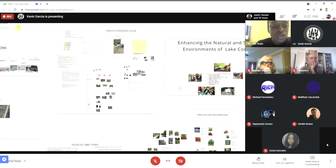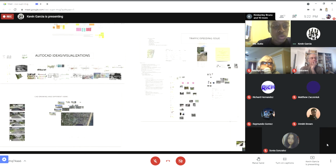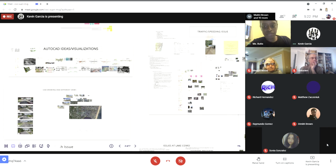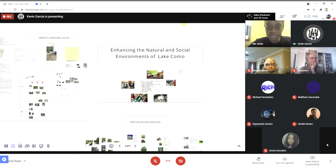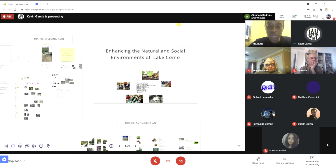Can you go back to the CAD? You put all the AutoCAD on one. Yeah, so these are the CAD drawings and street views, and these are the CAD ideas and visualizations we're planning to work on. And then here, after all these issues are resolved, we're planning on enhancing the nature and social environment of Lake Como.